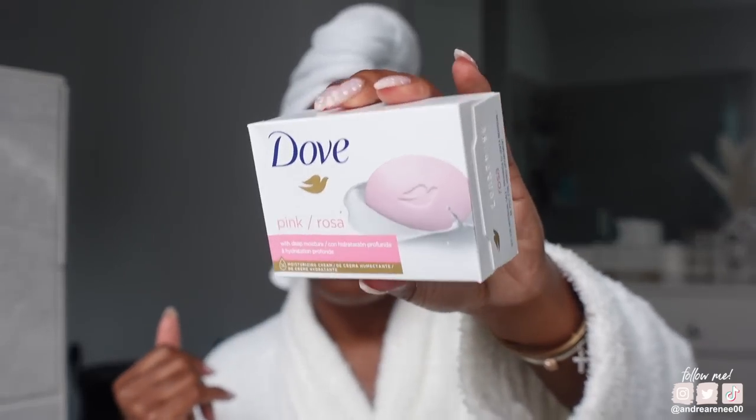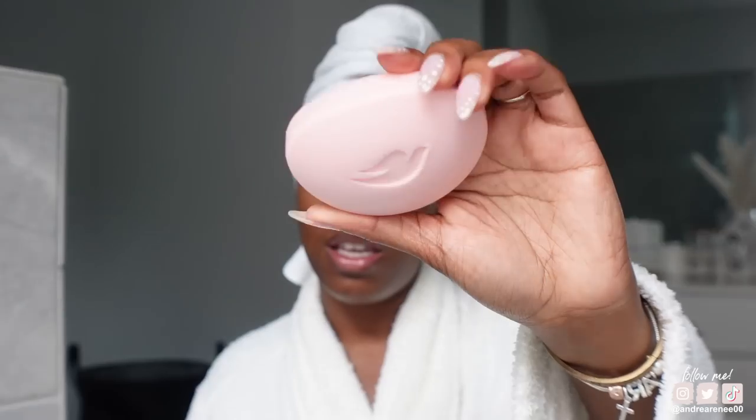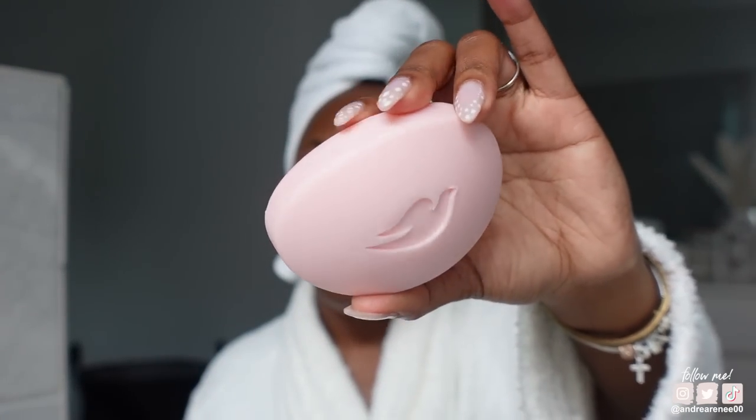And then, okay, so the soap that I've been loving as well is the bar soap. This is the Dove Pink Bar Soap that I always put in my washcloth that I just showed you. This is the soap right here, which I need to put another one in there because that other one is about to be gone.